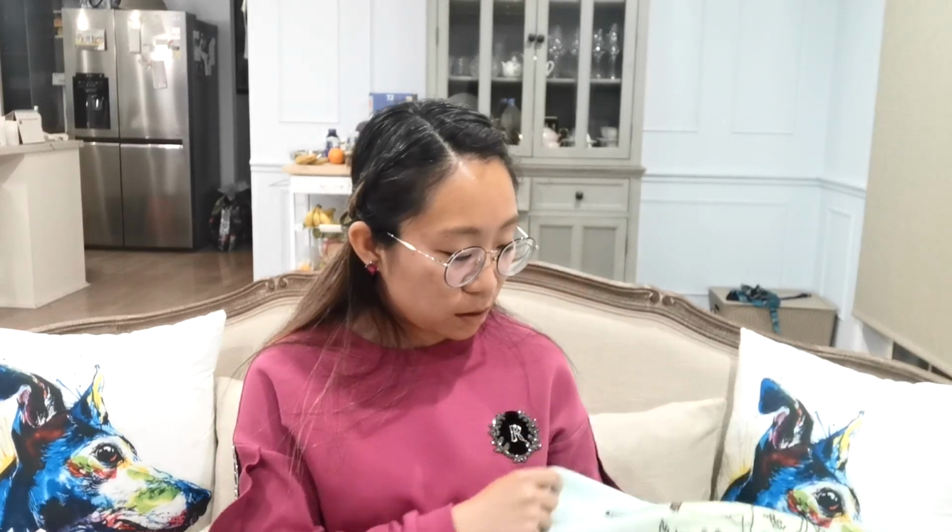So I haven't started filling in the greyhound yet, so I've only just got the outline done, but I should be working on the greyhound color converting.